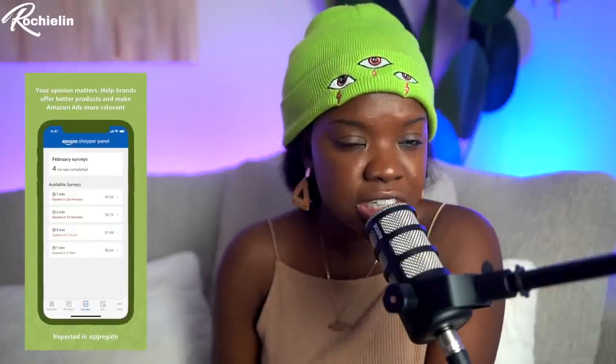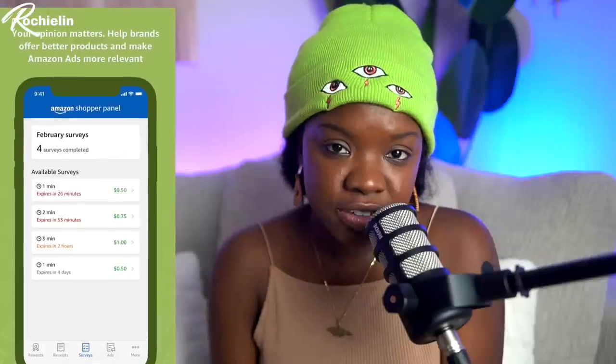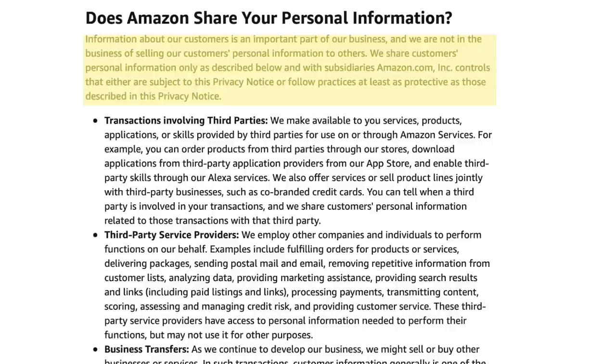In addition to the receipts, you can also earn each month by completing short surveys. The app may send you surveys to complete based on your shopping habits. These surveys are really just to help Amazon understand your preferences and improve the products and the services that they offer to you. And don't worry, Amazon says that the app is designed to protect our privacy and they will not share our personal information with third parties. The Amazon Shopper Panel is entirely voluntary and you can opt out whenever you feel like.